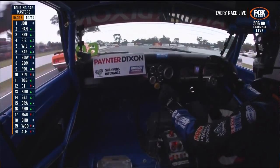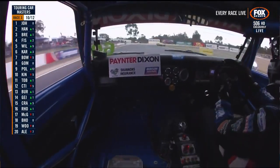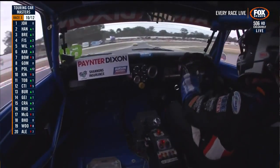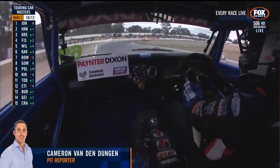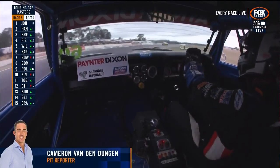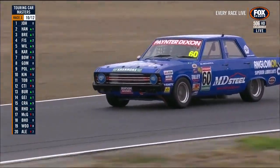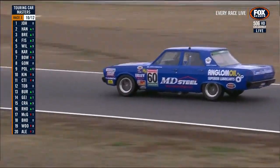Yeah, guys, John Bowe's been on the radio telling the team that he doesn't know how long he's going to be able to hold on to this one. He's going to stay out there because the team did ask him to have a big cup of concrete and stay out on track as well. But no, Bowe has been on the radio saying it is extremely difficult to drive. So, Cam, that's confirming it is power steering? Yeah, 100% is power steering at the moment.